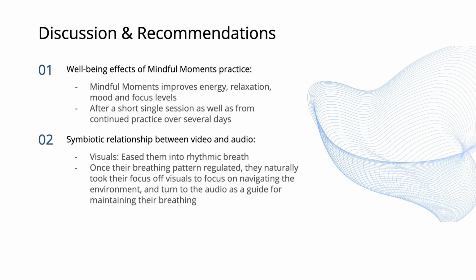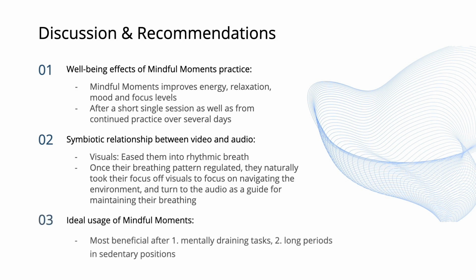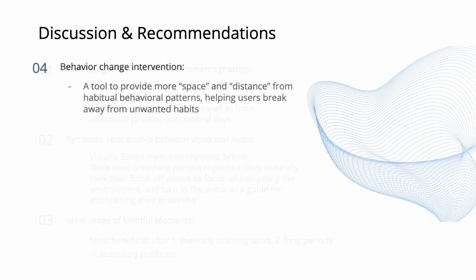Mindful moments also appeared most beneficial in 2 situations: after mentally draining tasks and after prolonged periods in sedentary positions. Both situations are common experiences during a workday, which typically involves sitting in front of a computer for stretches of time. On the other hand, when participants had urgent or unfinished tasks ahead, mindful moments seemed to be interruptive in nature. Participants also alluded to mindful moments as a potential intervention for behavioral change.